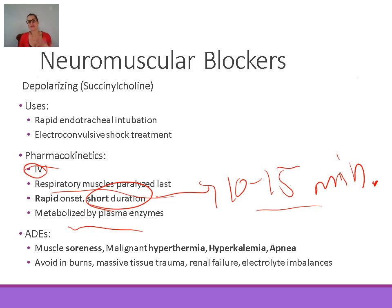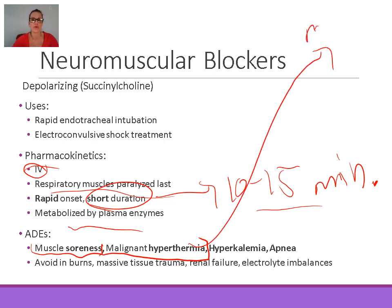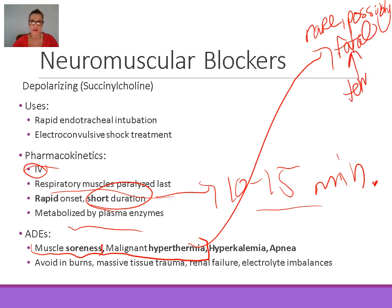So adverse drug effects of succinylcholine. Muscle soreness, and that's just because of the initial fasciculations. You've got your muscles contracting all over the place, and sometimes they're sore afterwards. It can be associated with malignant hyperthermia. Malignant hyperthermia is rare, but it's possibly fatal. So it's a rare, possibly fatal increase in temperature.